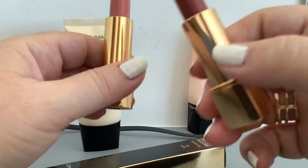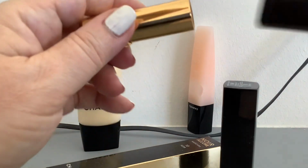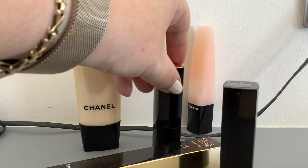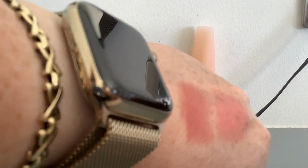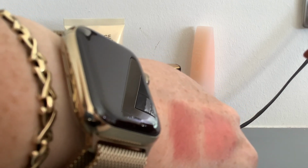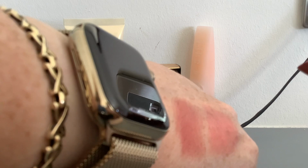And this is more of a colour, looking at it in the bullet, I'm not sure I would go for, because it reminds me a bit of the 90s, when there were a lot of what I call dead girl brown shades that we all wore. You can see when it goes on, again, it's more kind of rosy. It's what I'd call a rosewood, which is a very wearable nude again. And I've worn this and I like it.